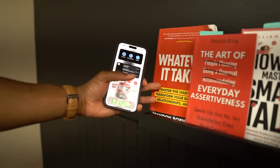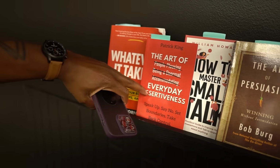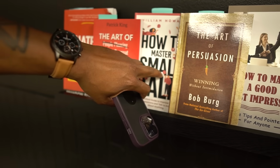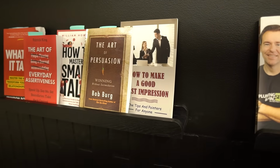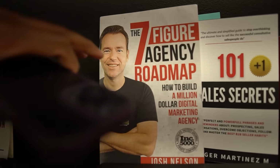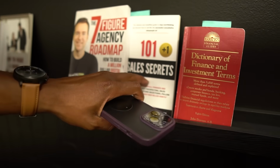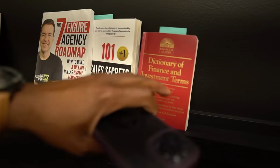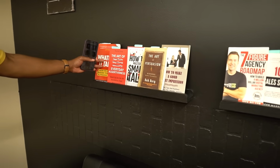Whatever it takes. It's a real interesting book. Art of Everyday Assertiveness. How to Master Small Talk. The Art of Persuasion. How to Make Good First Impressions. 7-figure marketing agency roadmap. 101 sales secrets. And dictionary of finance and investment terms. Which one would you say would be your best book? Whatever it takes is pretty good.